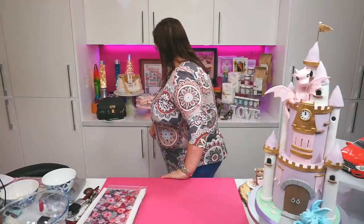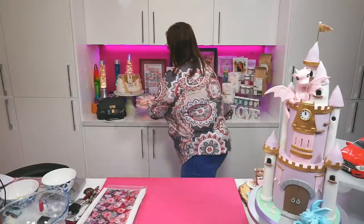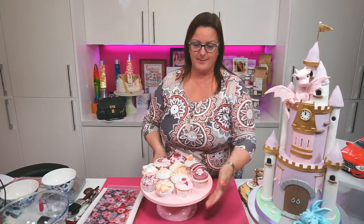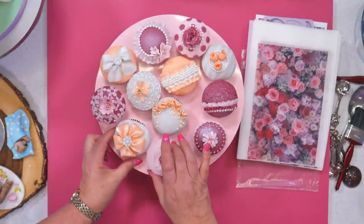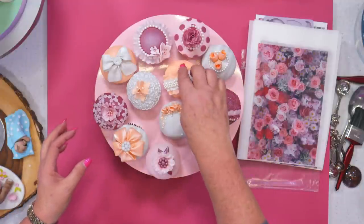So what else have we got here, class-wise? Claire Corbett. I'm not sure whether I can get hers over. Vintage cupcakes. These are really pretty. She did these in class. I'll just turn them around that way. Doesn't really matter for this one, does it? This class has been and gone, but you can still join it and learn how to make these.